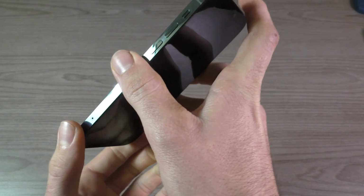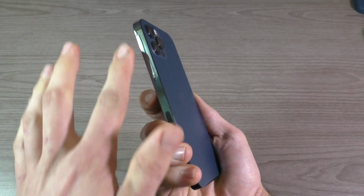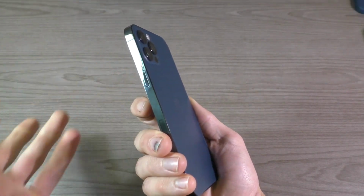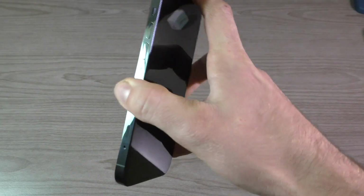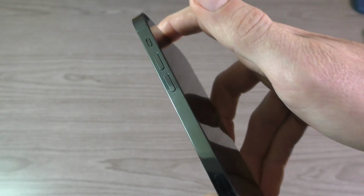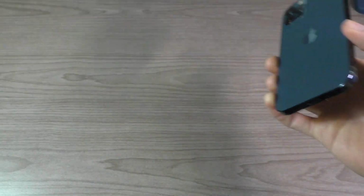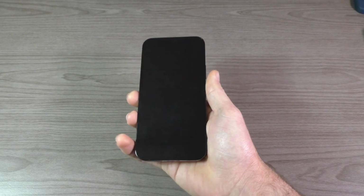Although I use a case on it, I really see it as kind of a double-edged sword, because I really like the shiny sides of this phone. I think it makes it look like a piece of jewelry. I'm a real big fan of it, but keeping this thing fingerprint free on the sides is near impossible, as you might be able to tell here. But again, like I said, cover it with a case, so nobody's really gonna find out.